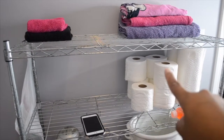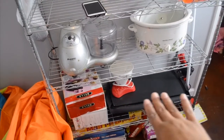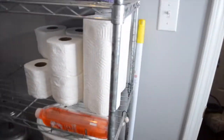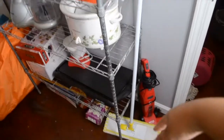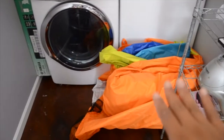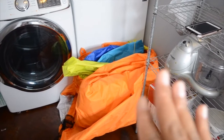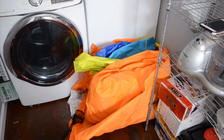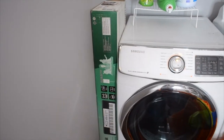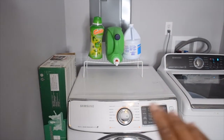Tissue, paper towel, which I need to stock up. I do have some appliances here, appliances, games there. My broom and vacuum cleaner and stuff like that will go here. This for now is right here because I don't know how to put it back in the bag. My husband knows how to do that, so I'm not even gonna bother it. I'm just gonna let him do that. That's the box to my daughter's keyboard, which we do not want to get rid of. For right now, I have just my soap and stuff up there.